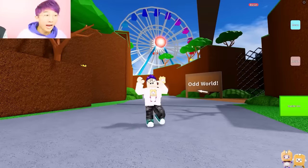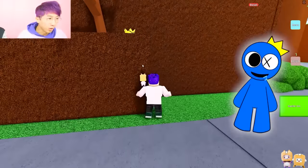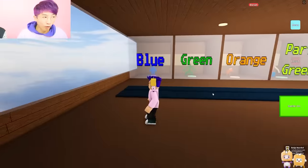I made it. We're at Oddworld in Roblox, guys, and we're gonna find all the morphs. Wait, I think I see one right there. Is that blue? No way! Wait, we just got a badge. We got blue. We got mutant blue. So, guys, to check out all the morphs, we click this button, morph.